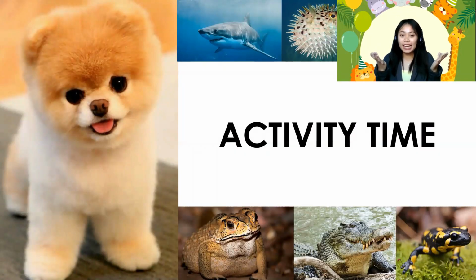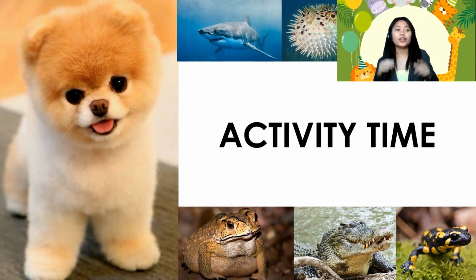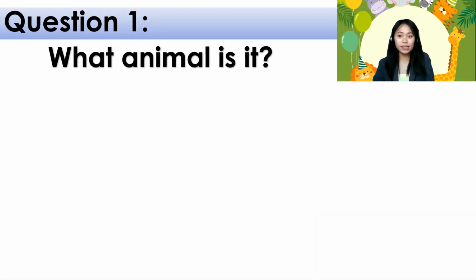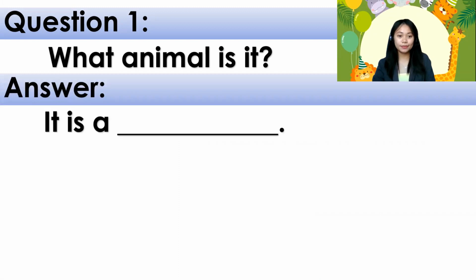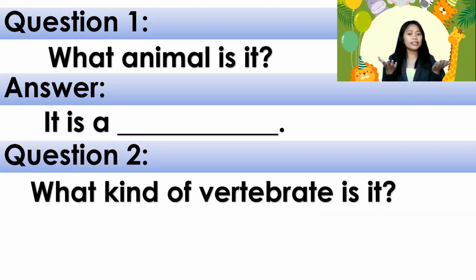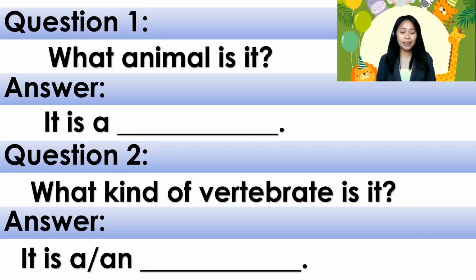Now that you have learned the different kinds of vertebrates and its example, we are going to have the activity time. Are you ready? I can't hear you. Are you ready? Very good. Okay. I will ask you questions and you are going to answer. This is the first question. What animal is it? Your answer will be, it is a blank. Question number 2. What kind of vertebrate is it? Your answer is, it is a blank, or it is an blank. Are you ready? Let's go.